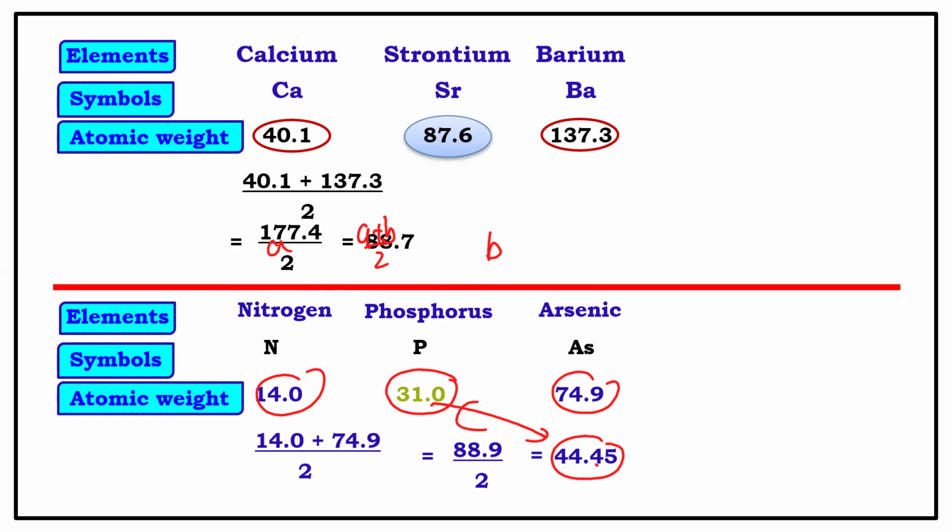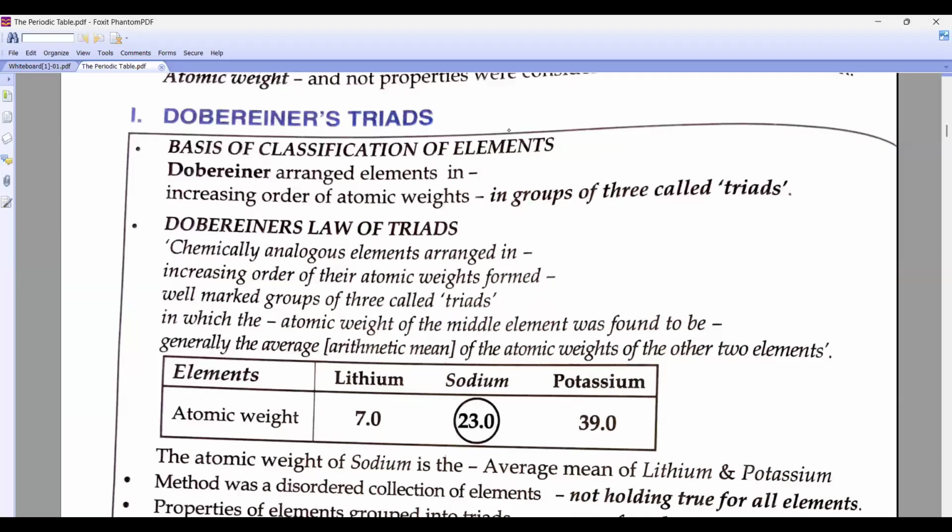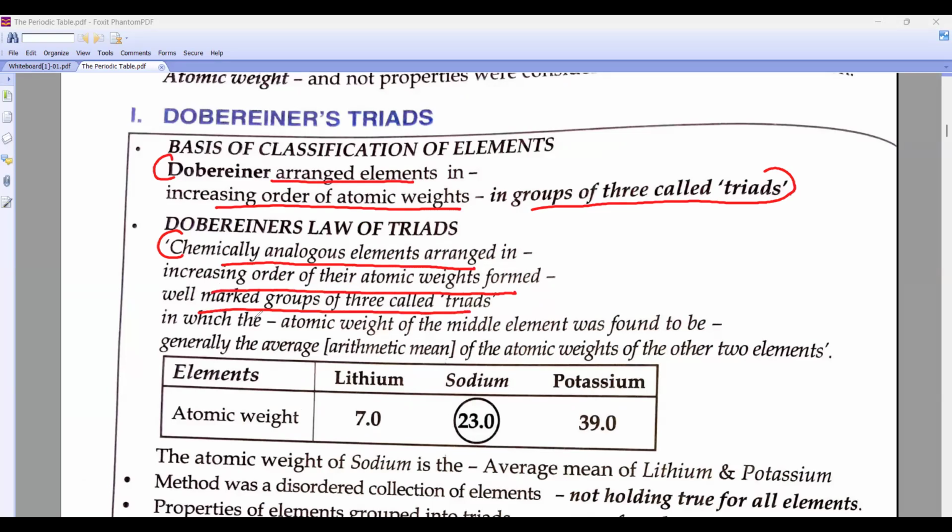So in the textbook, beta, I have given marking also on page number 80. First thing they will ask you, define triads. What are triads? Look here. When Dobereiner arranged the elements in the increasing order of atomic weight in a group of 3, they are called triads. Then Dobereiner's law: chemically analogous, meaning similar elements, when arranged in the increasing order of atomic weight in a group of 3 are called triads. Then the atomic weight of the middle element is what? Average of the atomic weights of the other 2 elements.